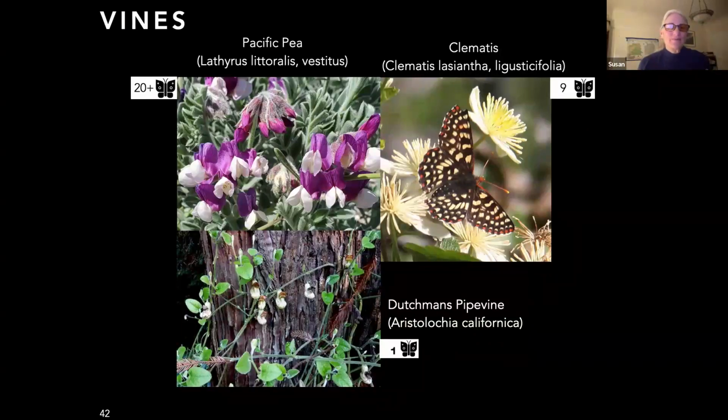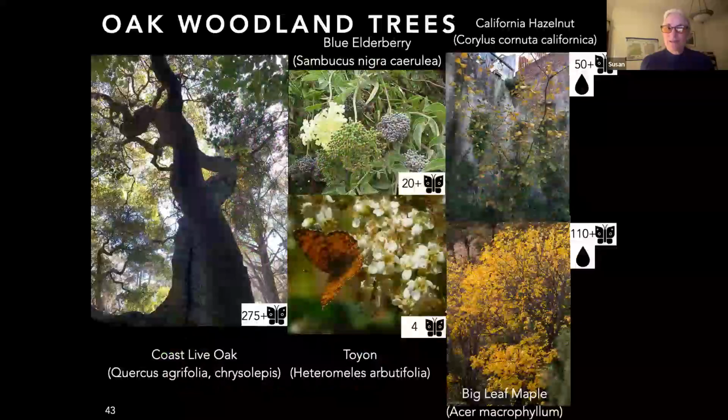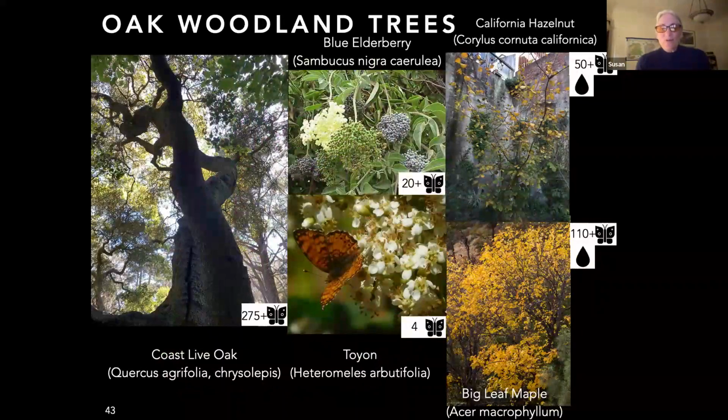But for something more flashy, try the Pacific pea or the clematis. Oh, Pacific pea, clematis, they both need full sun. That pipevine, full shade. Oak woodland trees. We've got that coast live oak. There are some chrysolepsis that are native here. I'd go with the agrifolia.